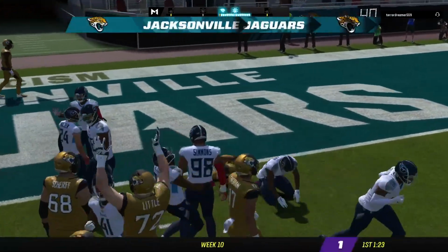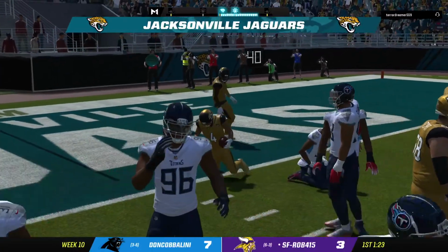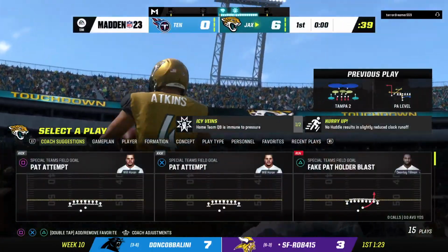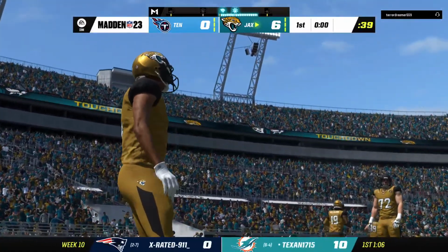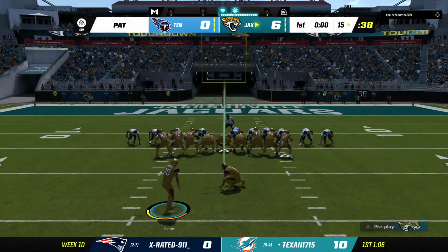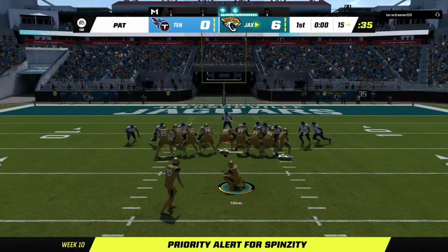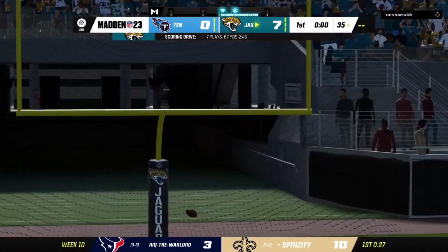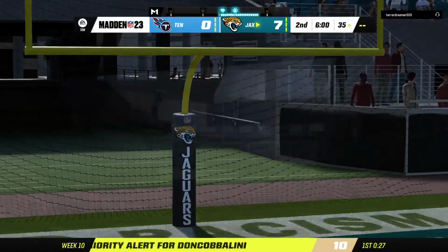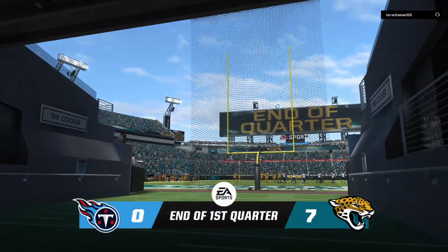Touchdown, Jaguars! A great play there. His 9th touchdown of the season. And the Jags will jump on top with the game's first score here this afternoon. No going for 2. They'll kick the point after. And this is up and good. The score now 7-0 Jaguars. After one, 7-0 on EA Sports.